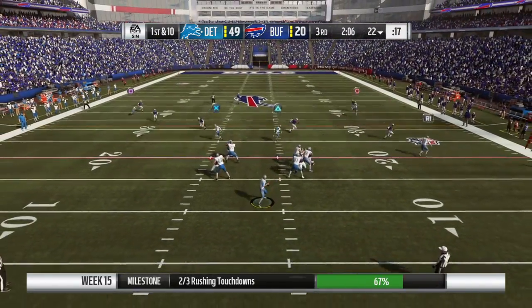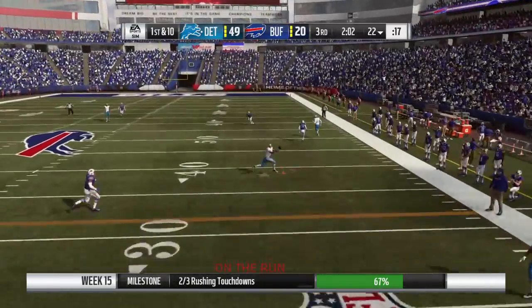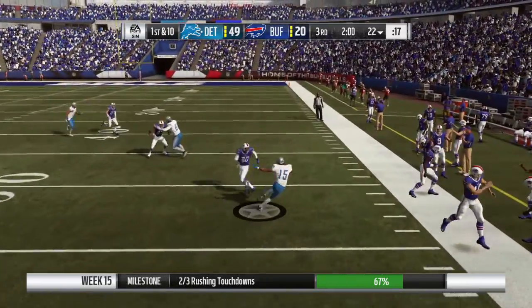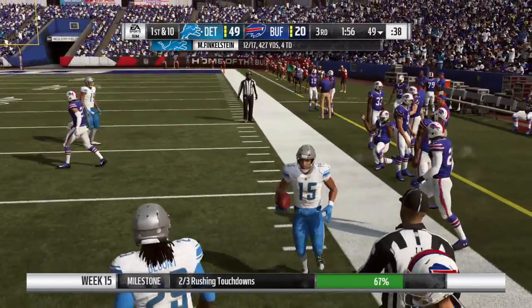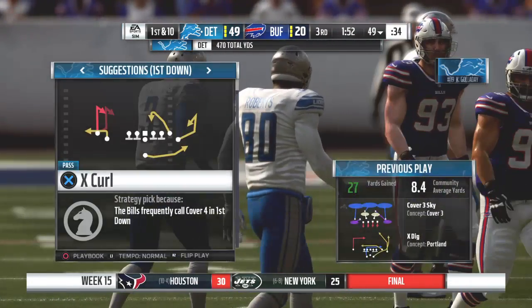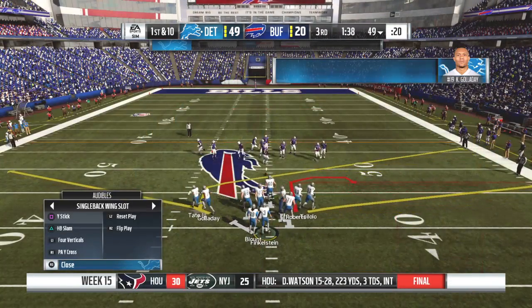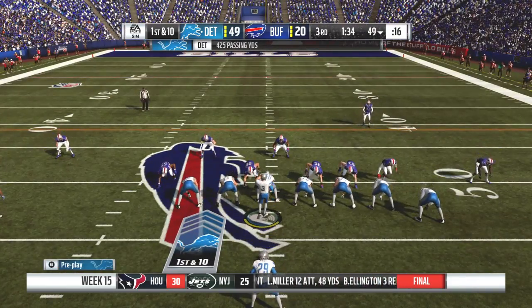They'll come out throwing here to start the drive. Eluding the pressure right. Caught right side, Tate. And he takes this one just shy of midfield all the way to the 49. A very solid gain of 27. And on that last play there, he's over 400 yards passing now.